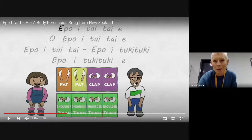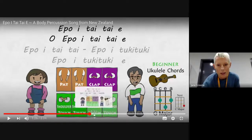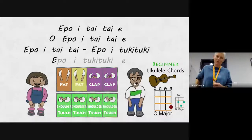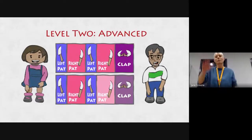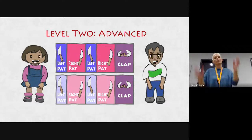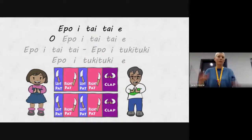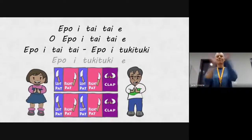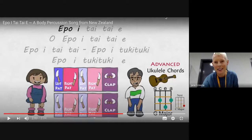So I'm just going to go back to the song and try and find that section. I think it'll be coming up soon. And so it goes on. So that's the second sequence.